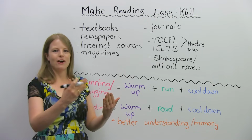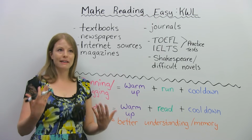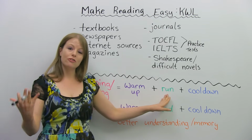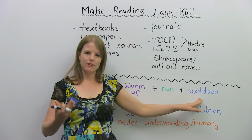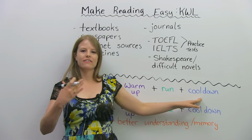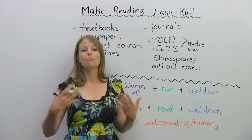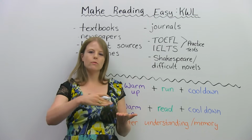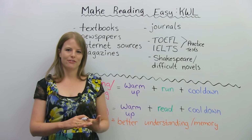So you don't just start running, you do a warm-up. The same is true with reading. The best readers usually do a warm-up. For exercise, people then usually run or jog for a certain amount of time. And then afterwards, they have what we call a cool down period. So cool down is usually when somebody wants to slow their heart rate. So maybe they walk instead of run, maybe they do more stretches, but they don't just stop what they're doing. They slowly do slower activities before they stop jogging or running.